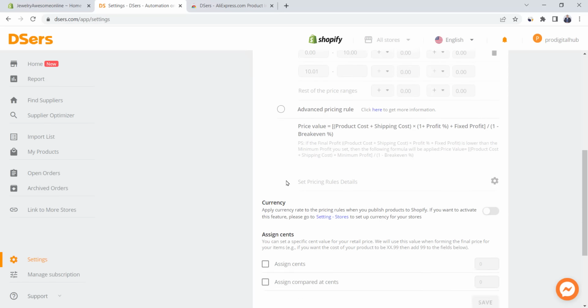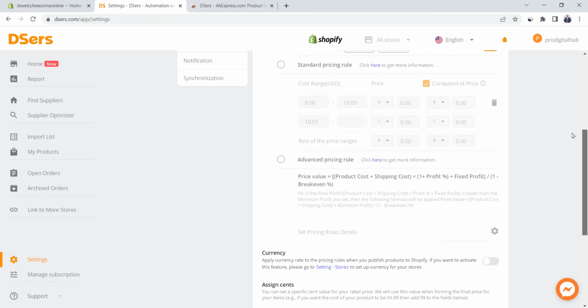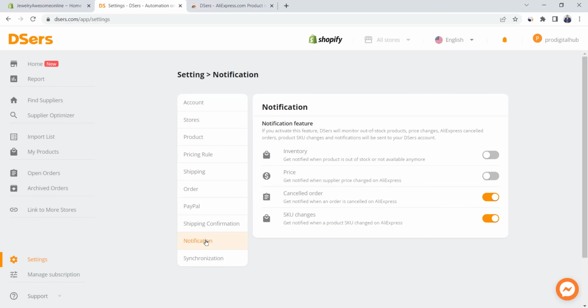Go all the way down and tick Assign Cents. You can assign cents to your product prices to round them off and make them appear cheaper than they are. I'm going to add here 99. Click on Save. Next step, click on Notifications and activate notification when a product is out of stock and in case of a price change. That's it for DSers settings.